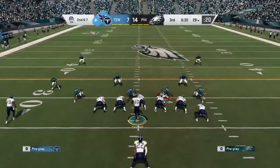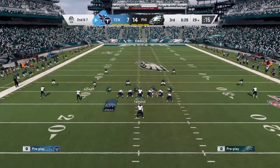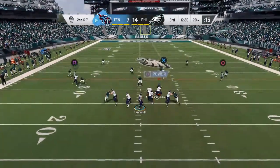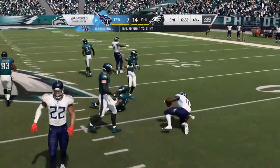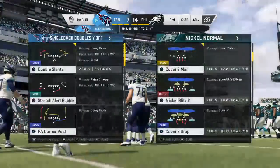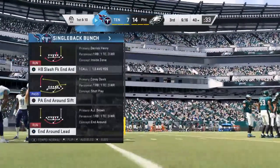The last run got 3. Now here's 2nd and 7. Here's Tannehill. That's the rookie with the catch, A.J. Brown. And he takes us up to the 40-yard line before being corralled. An 11-yard pickup for the Titans and a first down.